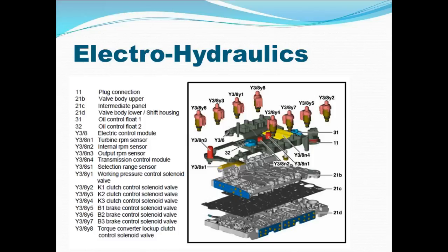The little yellow thing, which looks almost like a T or an L, is your Prindle switch. In other words, that's your switch for range position. That will have to be learned, just like you learn the adapts. You actually have to go through a process, so you've got to have scan capabilities in order to learn this thing. So if you bought a plate assembly from Mercedes or some other source, not only do you have to load the calibrations and relearn the adapts, but you also have to relearn the range sensor.